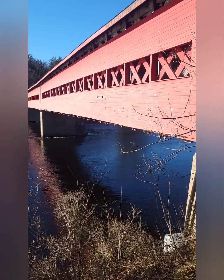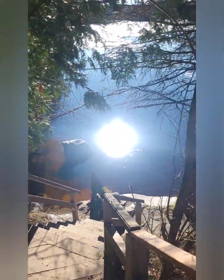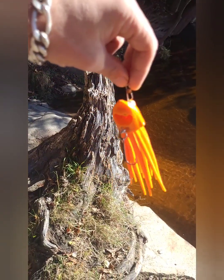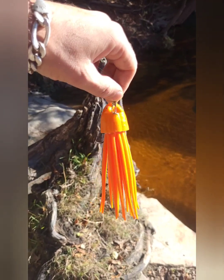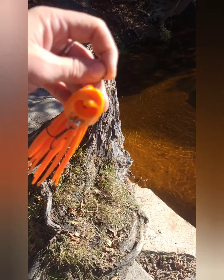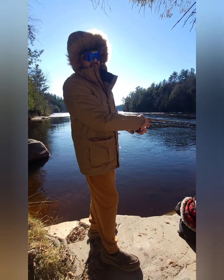All right, we're at the Wakefield covered bridge in Quebec. We're gonna go test our luck down here with the old rod and reel. Let's get it done. Let's try this lure first that I made. Let's put a treble hook on it. It's my kid's toy, so let's see for pike and muskie. Okay, I'm gonna send it.